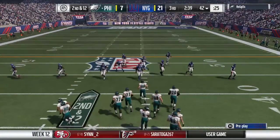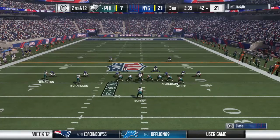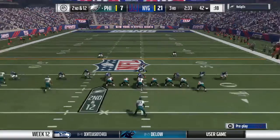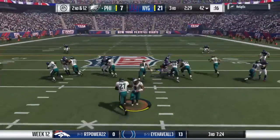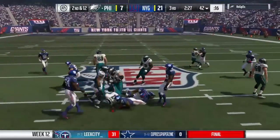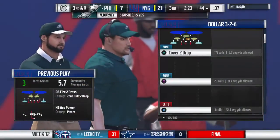Looking to jam the receivers at the line here. Press coverage look defensively. Come on, shift together here from the D-line. And they'll try the ground game here with the running back. And very little daylight there. He'll get a couple up to the 44.